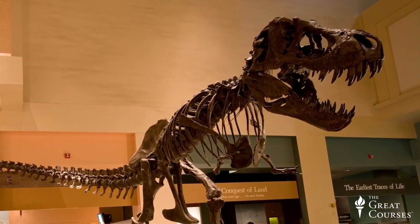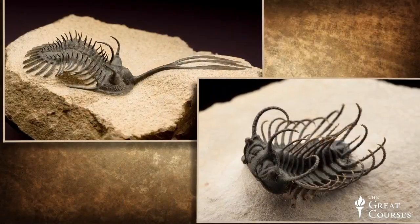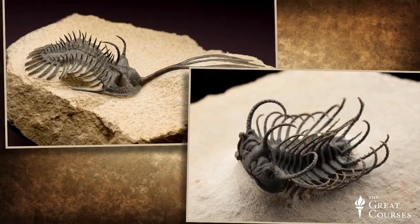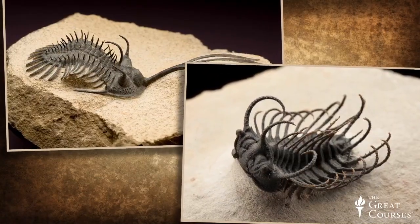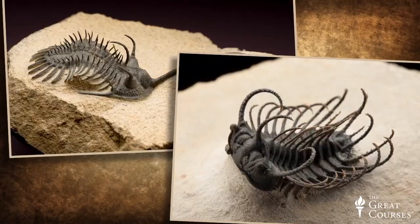Detail like you can see on fantastic reconstructions of dinosaurs, or in the beautiful and delicate spines and processes that have been uncovered from these exquisitely prepared trilobites released from their rocky matrix after hundreds of millions of years.